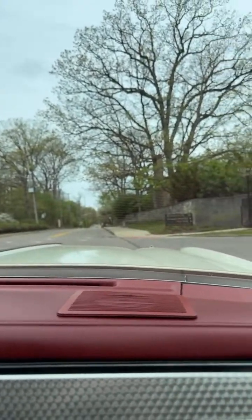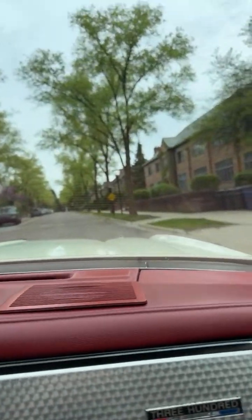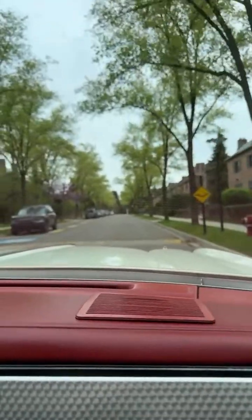We'll go through here. This is Cranbrook campus here. Hey, it's the Art Academy up here. Yep. Just gotta watch these speed bumps.